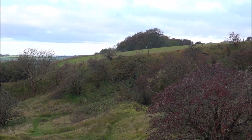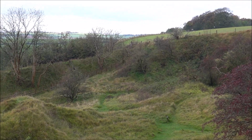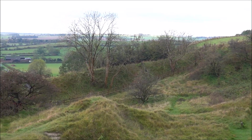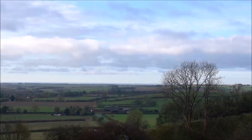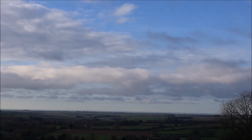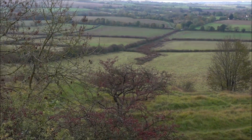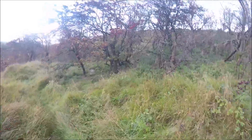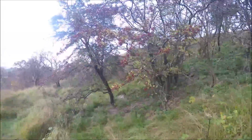We're back at our coffee stop, top of Red Hill. Roughly 120 metres up, I can't quite remember without looking at the map. As you can see, the blue skies are starting to appear. Just a bit of a tour in Red Hill. It's been a typical autumn walk.